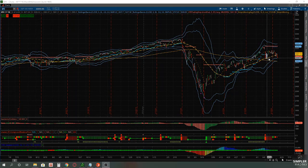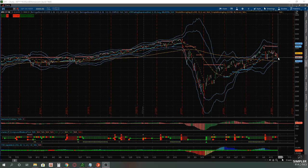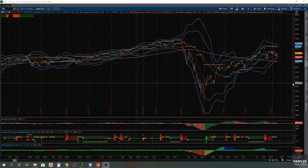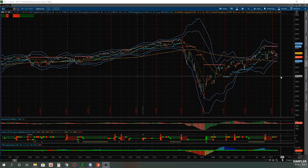Today, we still held above 3,000, which I think is going to be a nice psychological level to see if we can continue to hold as support into next week and to the next few weeks, actually. And so I don't think it's necessarily going to fall apart here, right? But we know anything can happen in this market.